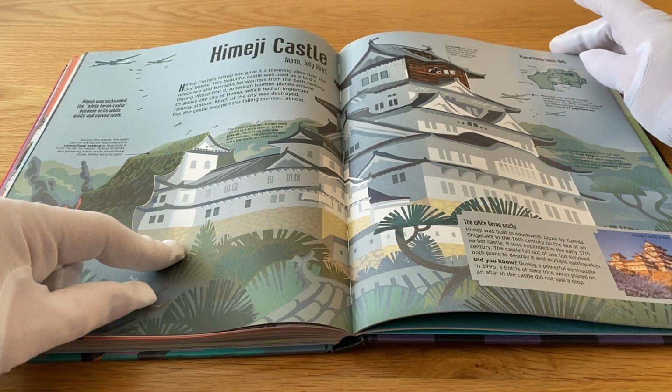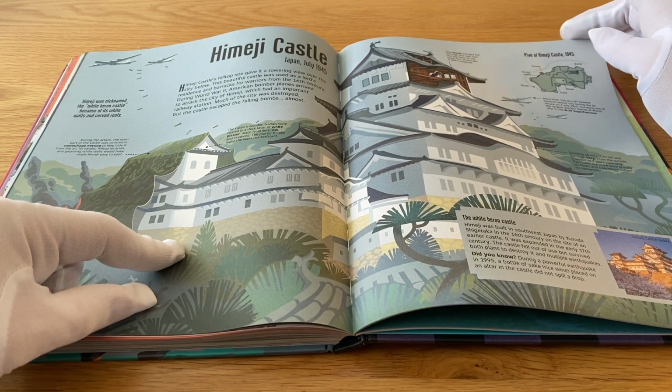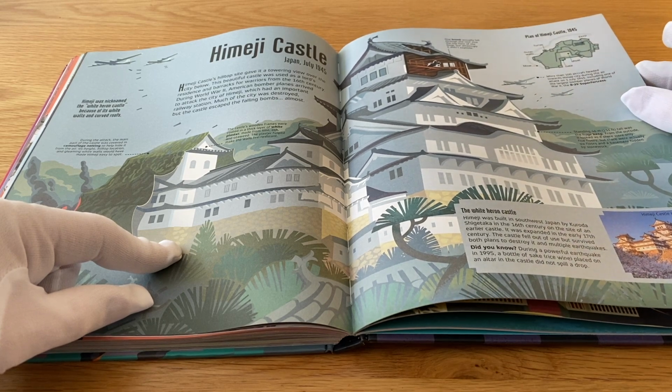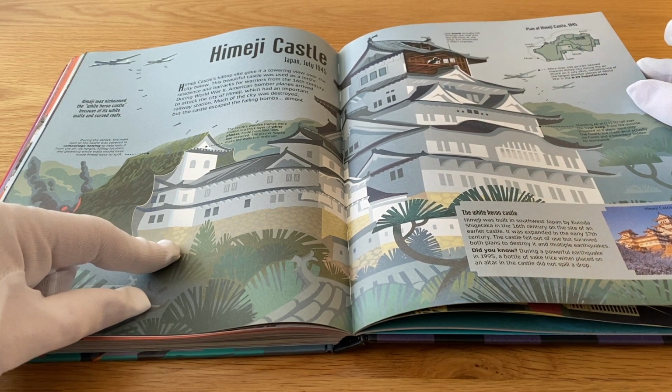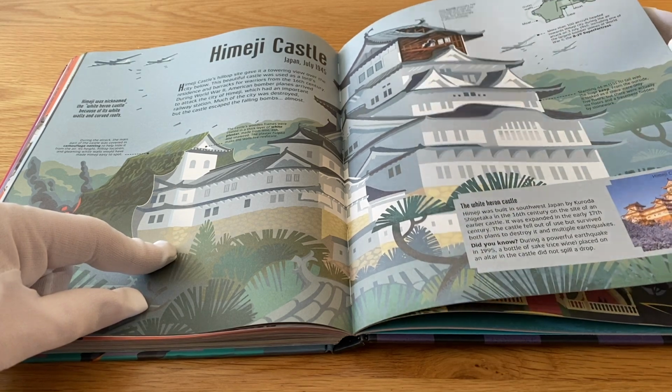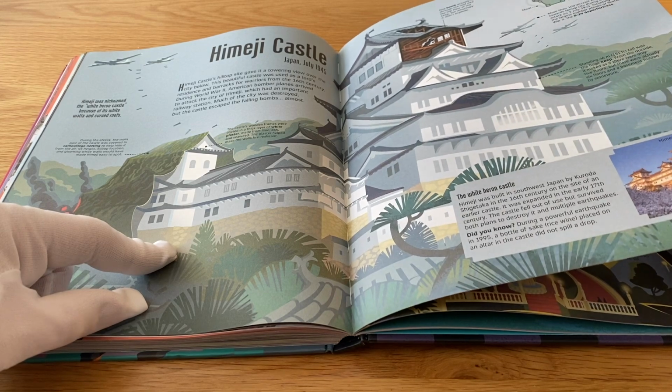More than 100 aircraft headed towards Himeji City during the air attack on the 3rd of July 1945, including one of the largest bomber planes of World War II, the B-29 Superfortress. Had a lucky escape, blessed, and aren't we all lucky for it?